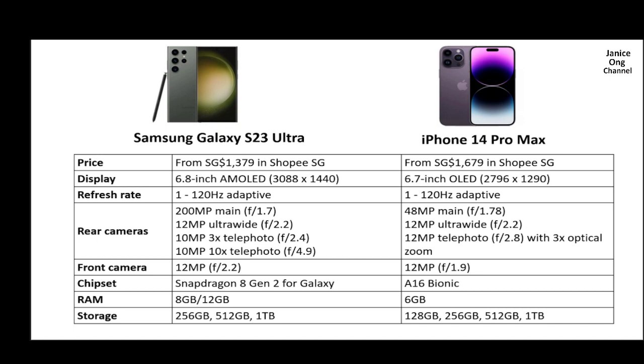There are also three cameras on the 14 Pro Max. A 48 megapixel main camera, which is less than Samsung Galaxy S23 Ultra. A 12 megapixel ultra wide lens and a 12 megapixel telephoto shooter with 3 times optical zoom. Both smartphones feature a 12 megapixel selfie camera. The iPhone has a wider f1.9 aperture compared to the S23 Ultra's f2.2 aperture.